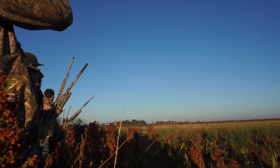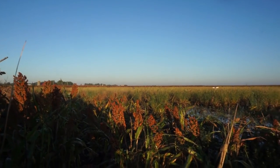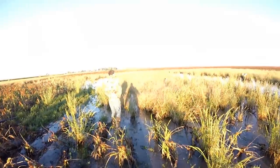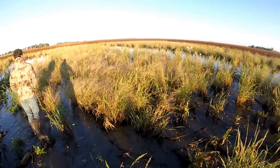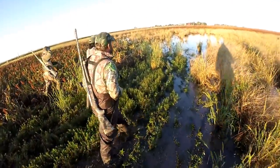Oh, last shooter. Bang, bang. That was a long shot. I can't believe I cut that. That was a really long shot. Three birds down. The last bird I shot was the last bird going down, and she is way out here.